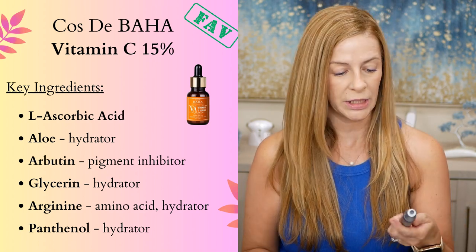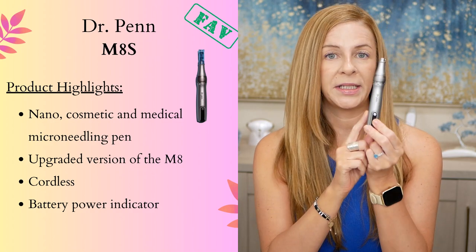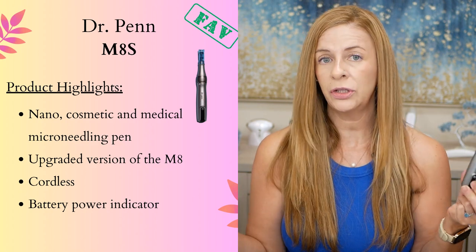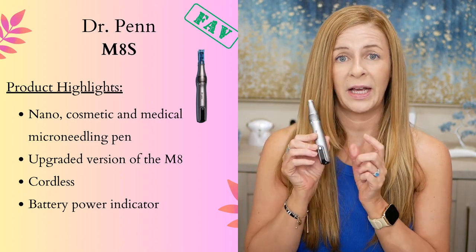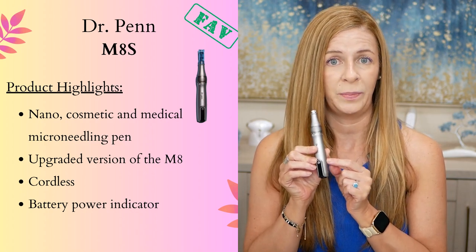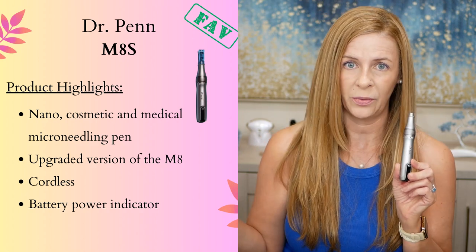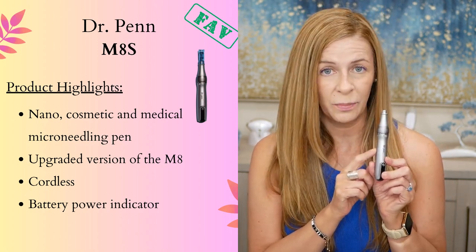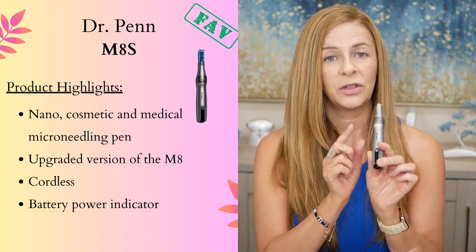What I've been using is the Dr. Pen. This is the Dr. Pen M8S. It is an upgraded version from the M8. I have never used a pen before, so I can't tell you a lot about the M8. This is the first pen that I have used. They did send this to me, and I have to tell you, I am so far loving this. I'm going to be doing a whole video on this, but you can nano needle, cosmetic needle, and medical micro needle, all with this pen. It is cordless, which I love.